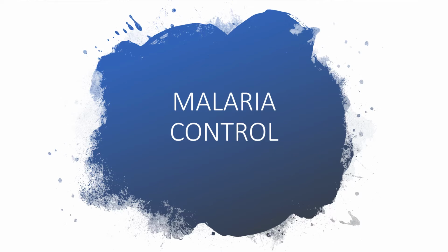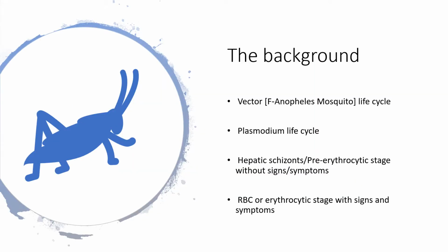Today, I'll be talking about malaria control. A little background here before we can delve deeply into control of malaria. First things first, we have to know about the vector that carries this trouble from one person to the other or from one place to another, and that is the female Anopheles mosquito.